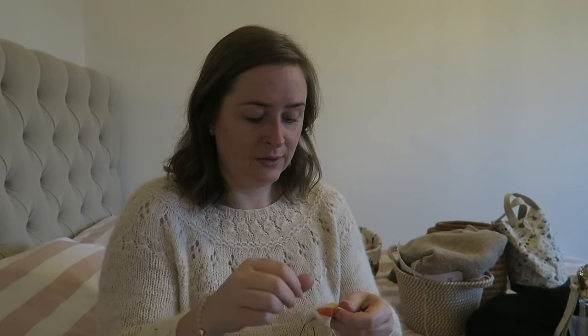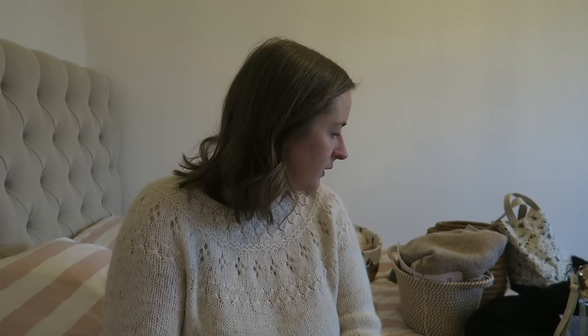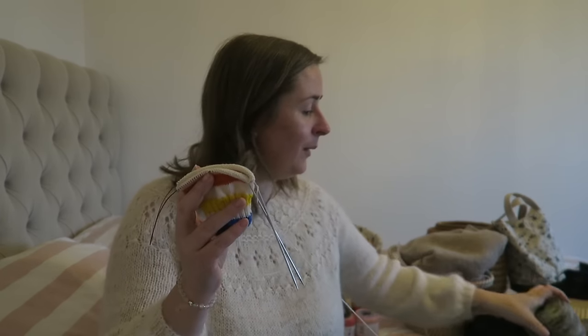Going to happen, is it? I really should just stop. Okay, what would I be knitting on if I wasn't working on this? I'd knit another hat for my son out of this, which I think is probably what I'm going to do, because these are just not going to happen, are they?